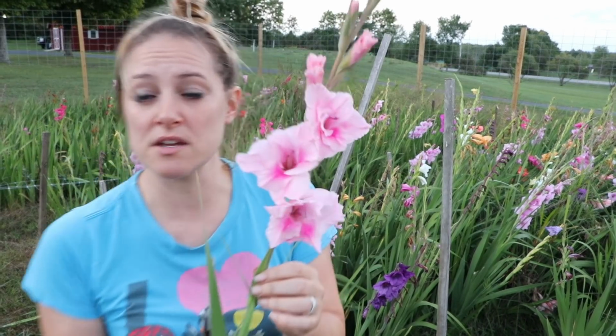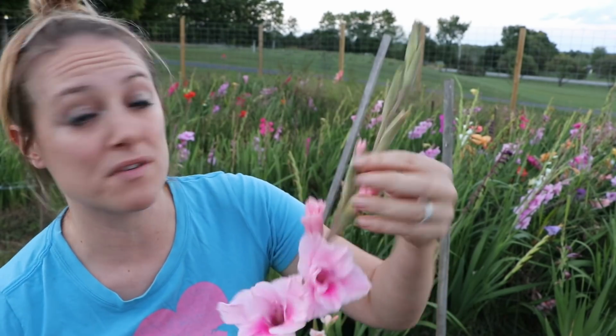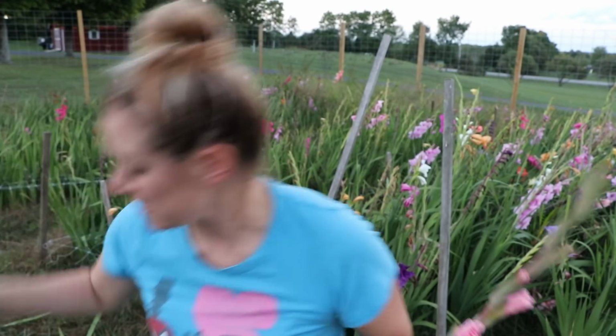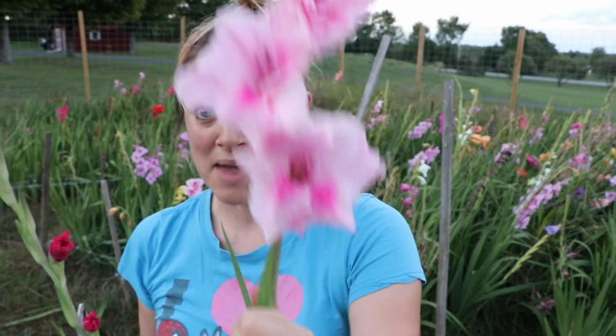So like this is perfect for the bouquet bar. It's got the bottom 3 open. It's got 1, 2, 3, 4, 5, 6 more that will open. People like to see this when they're in the bouquet bar. They're not picking this out going, ooh, it's lovely. They're going, ooh, florist, bouquet bar, florist, bouquet bar. Which is why I'm letting some open in the field. Because honestly, twice this week, I had a phone call saying I need open glads. I need glads ready to go. So that's why I always have some in the field. Also, just planted too many.